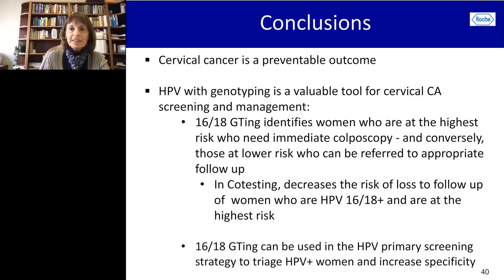It's just to again thank them for their attention and for their diligence in screening women for cervical cancer, because again, we can't stress enough that this is a preventable disease, and we would like to see a continuation of the decrease in the incidence and the mortality, not only here in the US, but globally as well.